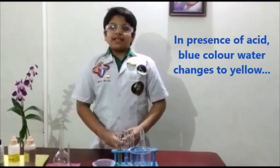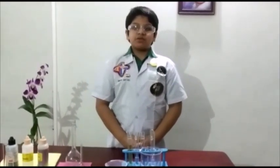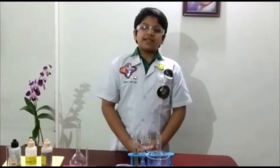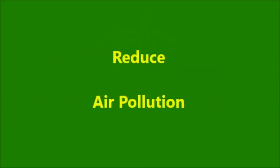Now, acid rain is man-made, so we have to stop polluting our atmosphere. So please take care of air. Use less cars, prefer carpooling, prefer cycling, plant more trees and take care of it.